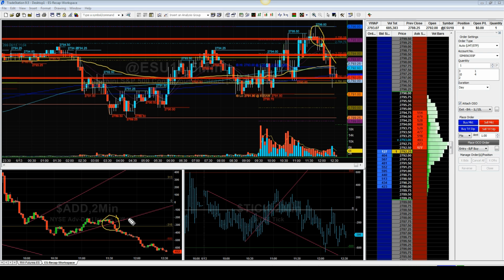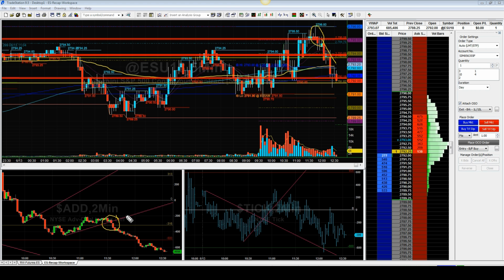Nice sell-off. So using the ADD like this can be really helpful just to confirm your strategy, or confirm what your profit targets are, your entry and exit path, whatever it is you're looking to do. The ADD can help with that. And obviously the tick just kind of gives us an idea of the bias for the day.